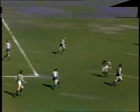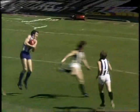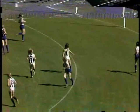Ireland's kick down towards the centre of the ground, and Dench is there to Owls. Owls will kick a long one. He'll go for the run. He's in trouble, but gets his kick. And boots it downfield. Baker! Beautifully done. Down to the pocket. Baker again in front. Spills the mark. Long way out from goal. Hooks it upfield. And another North Melbourne mark to Casson.